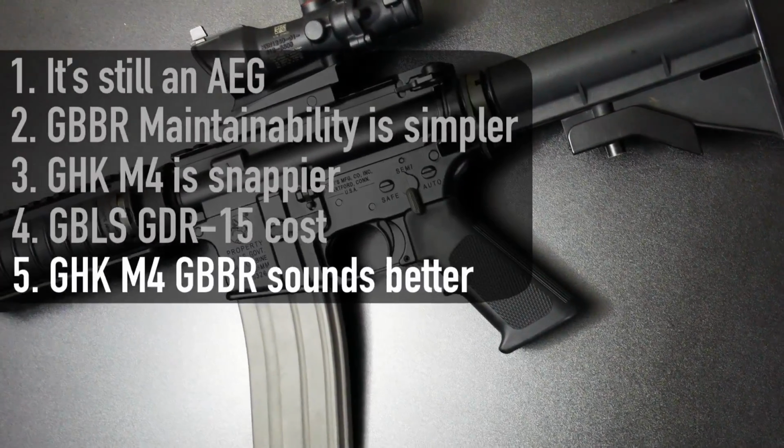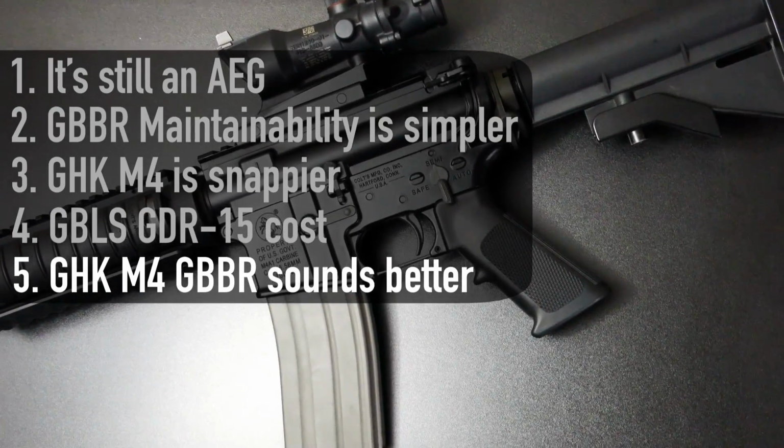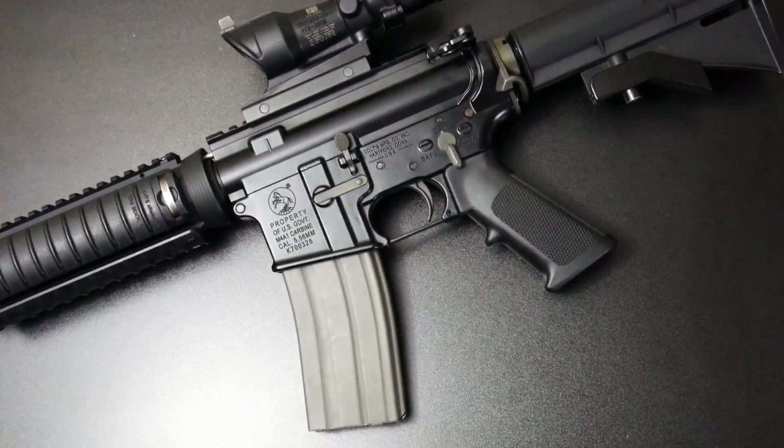The final reason why I choose the GHK M4? It sounds so much better.